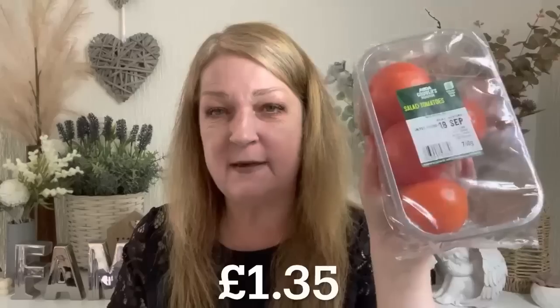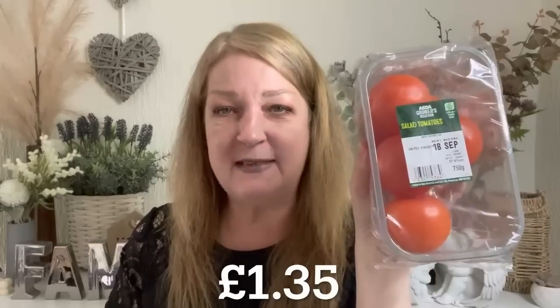Then I also got myself a massive thing of tomatoes, because I like tomatoes on my salad. So that'll last me a week, I hope, because I do love them. I'm going through a phase. Sometimes I can't stand tomatoes, and other times I absolutely love them. And at the moment, I'm going through a phase of absolutely loving them. So yeah, that'll last me hopefully this week.